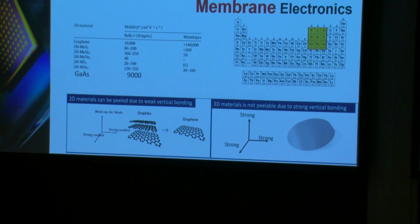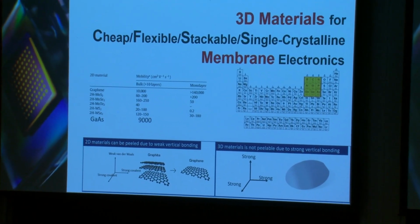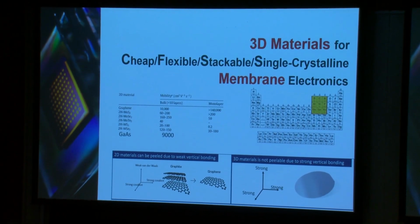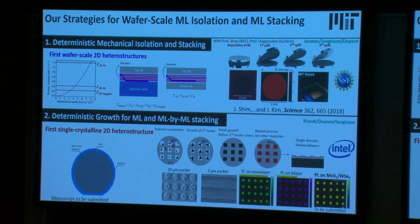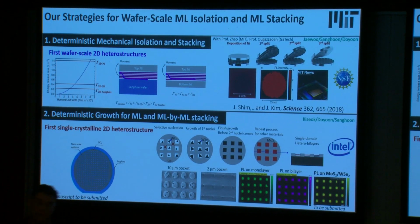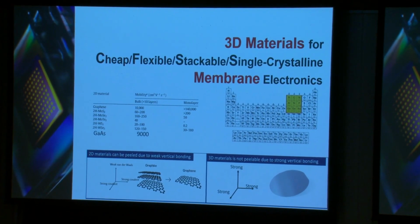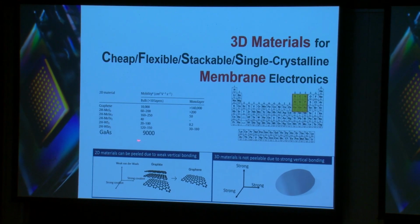However, my heart, at least, and our heart is a little bit more towards the 3-dimensional materials instead of 2-dimensional materials. So I'm sorry, Ki-seok, Doyun, Sang-hoon. I know you guys work very hard, but this is amazing. But our heart is a little bit more towards this direction because, please have a look at this chart.